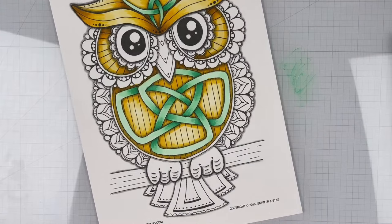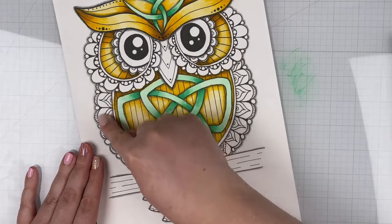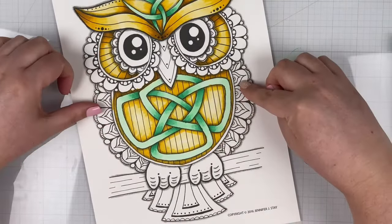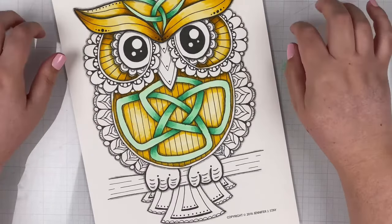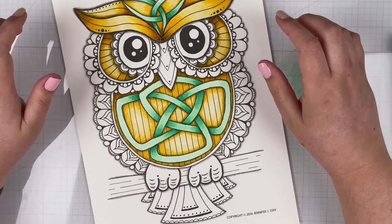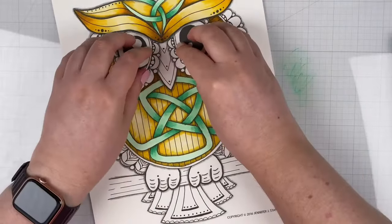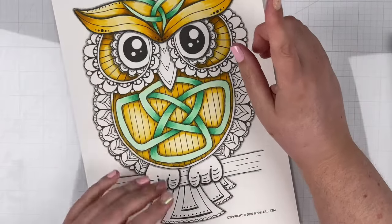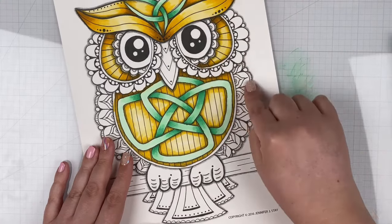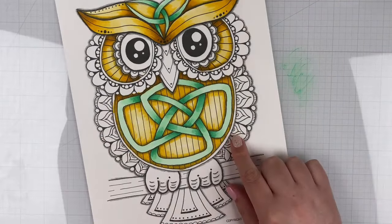Okay, that is looking good. Let's work on maybe the fringe around his belly. And I want to do one yellow-green area and one blue-green area. So I'm thinking, let's do the darkest, the blue-green here. And then that will hopefully bring more to, actually, the contrast between the darker blue-green might bring the attention to the eyes better. So let's do yellow-green around the fringe here on his belly.